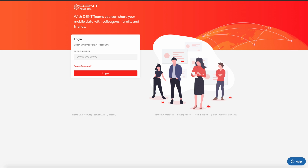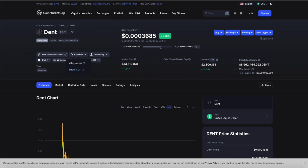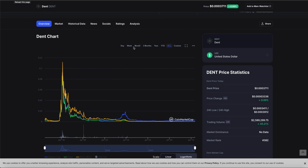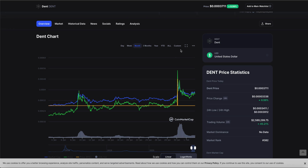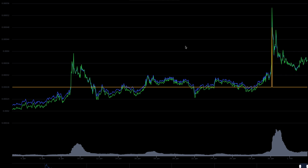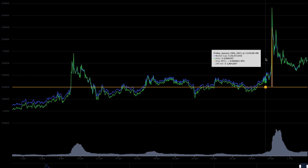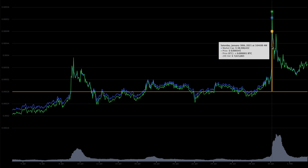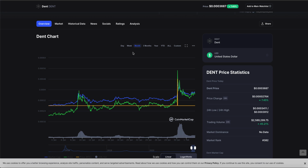And you might be seeing the price of DENT in the recent days. It has been quite steadily increasing. The monthly chart looks quite promising. If I zoom in a little bit, you could see they had a couple of bumps here. On the 9th of January it went up, and then we had another hype on the 30th of January. So it seems like it's picking up momentum among the community.